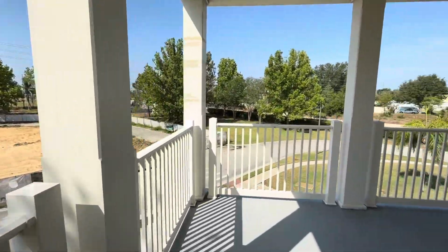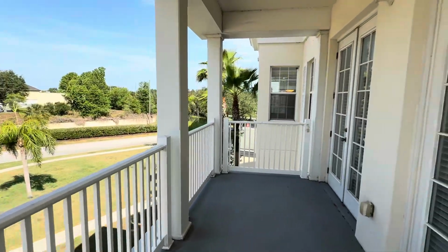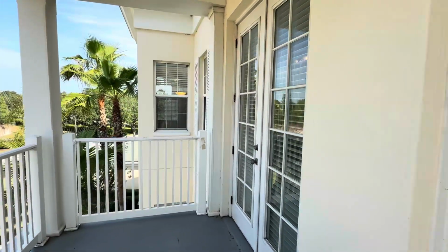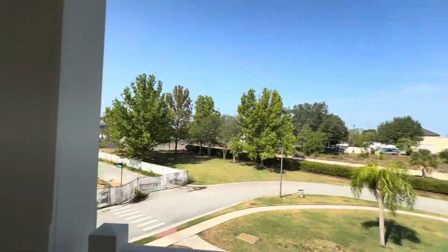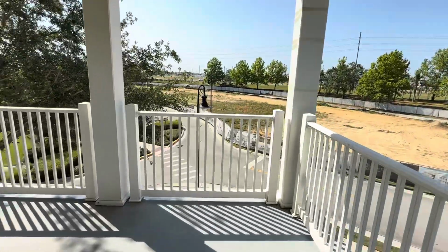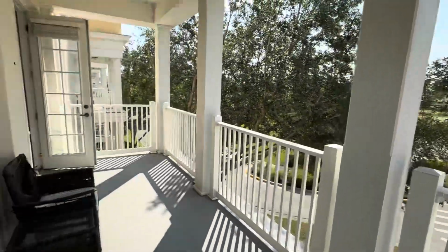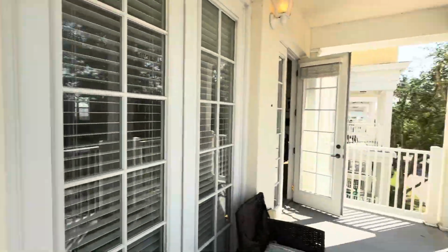So when you look at the square footage, heated square footage of a property, heated square footage typically does not include balcony space. Now, a lot of times you have balconies that never get used. This is a really usable balcony. You've got some shade at different times of the day. You know, one side sunny now, one side shaded. So you can eat out on here.